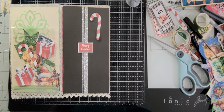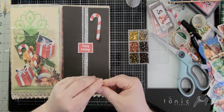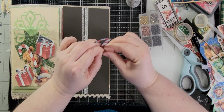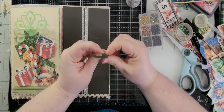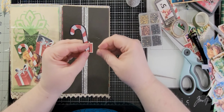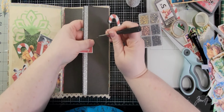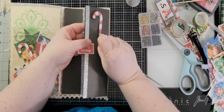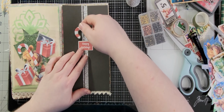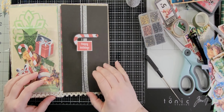Okay. Then I need my little brads. Okay. And I have these kind of blackish. So we're just going to use that. Okay, need to make the hole a little bigger. Bigger. Go through there. Okay, so then that will, well, it'll kind of keep it. Well, no, it won't. What was I thinking?